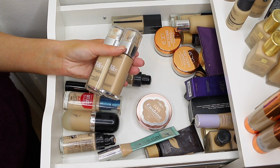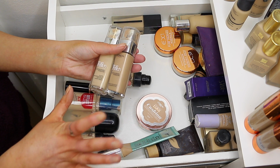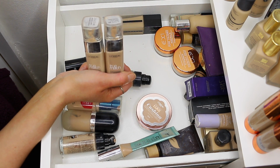I either have this one, have 2W, or mix the 2 together, and it is the perfect look for me. I love the foundation because it doesn't make me look oily, and it works really well on my oily skin, and it doesn't break me out, and it does have hyaluronic acid in it as well, so it is nice on the skin and plumps you up nicely as well.